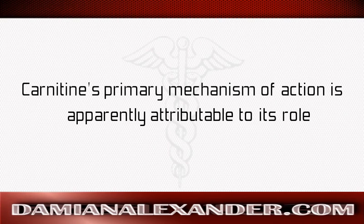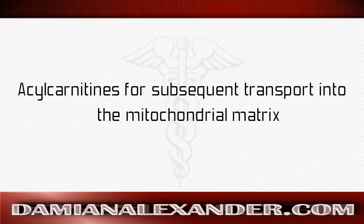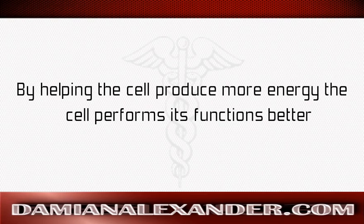Carnitine's primary mechanism of action is apparently attributable to its role as a cofactor in the transformation of free long-chain fatty acids into acylcarnitines for subsequent transport into the mitochondrial matrix. By helping the cell produce more energy, the cell performs its functions better.